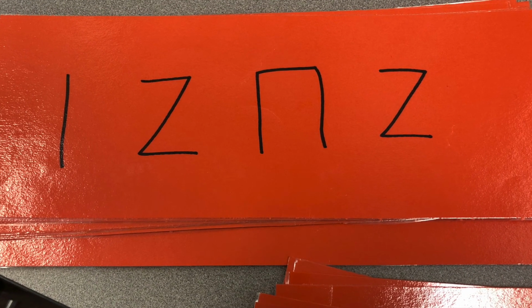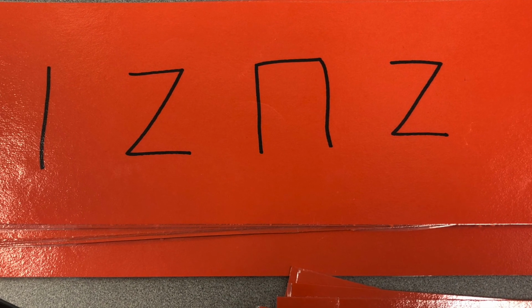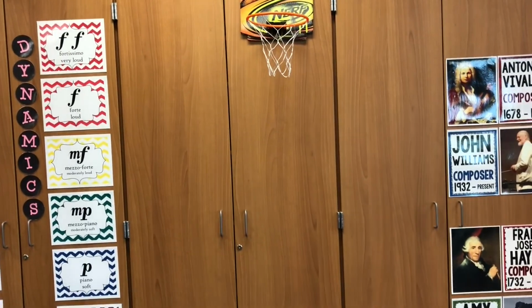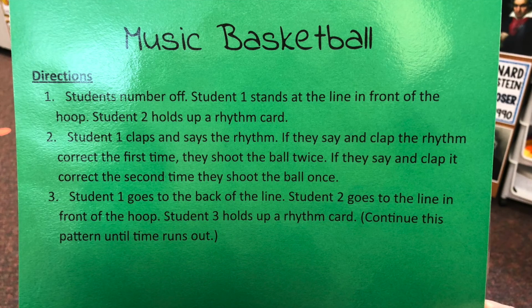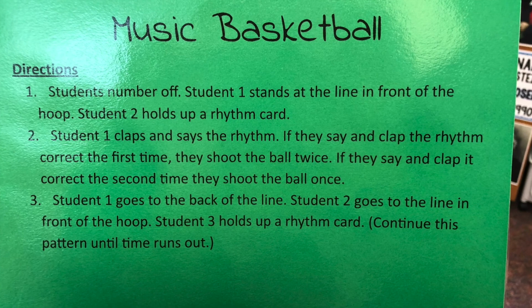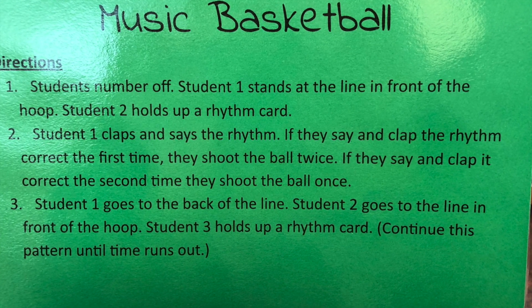So this rhythm, we would say 1, sh, 3, and sh. If I got it correct, I get a chance to shoot the ball into the basketball. If I miss it, no big deal. I go to the end of the line and wait for my next turn. So for this station, please make sure that you're taking turns, and if you get it correct, you get to shoot the ball. Incorrect, you'll have to wait for your next turn.